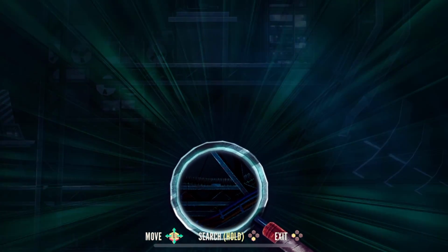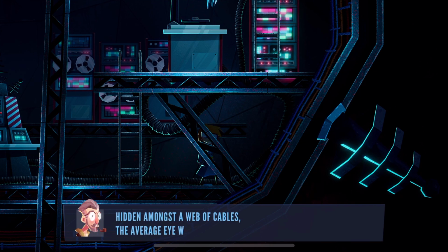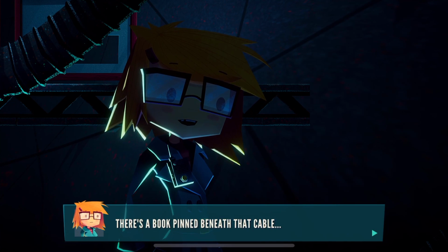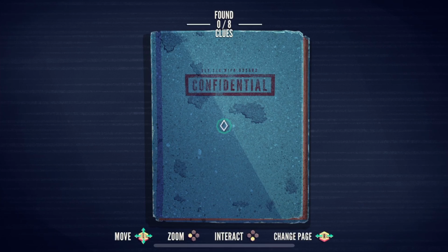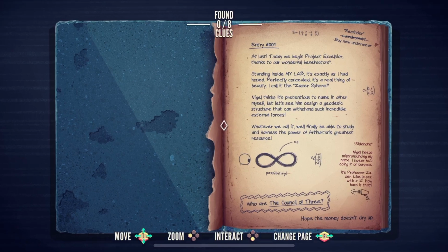Let's grab this. Look under cable. Hidden amongst a web of cables, the average eye would have missed it. But Jenny LeClue was a great detective. There's a book pinned beneath that cable. Huh. Interesting. Holy crap, confidential. The word was music to Jenny's ears. Let's inspect this. Oh, there's a lot of pages missing though.